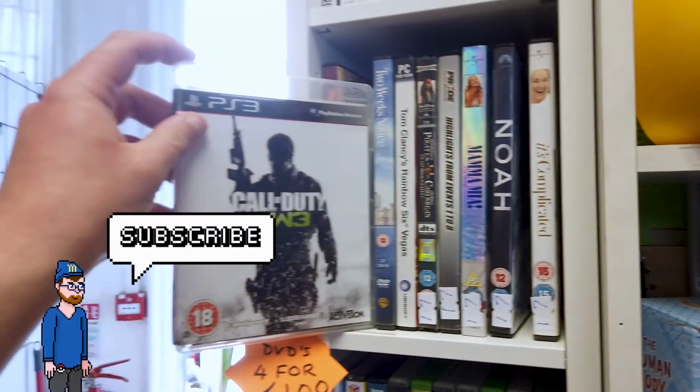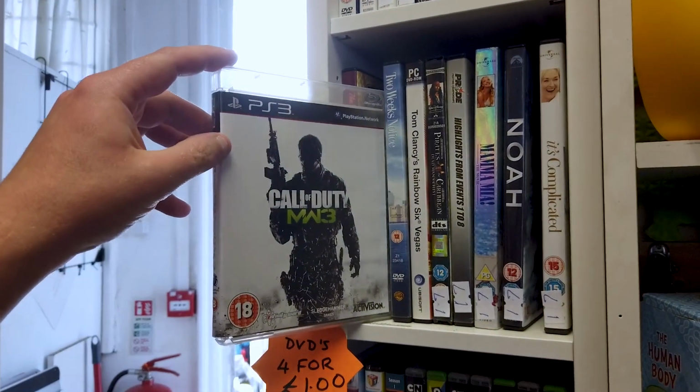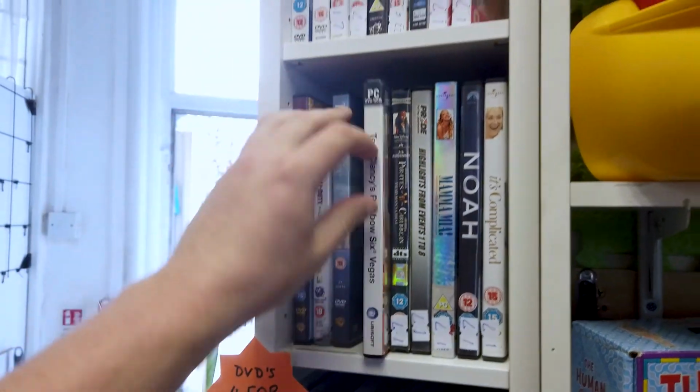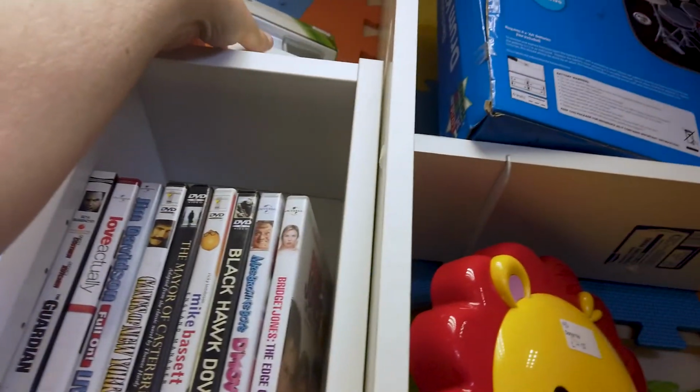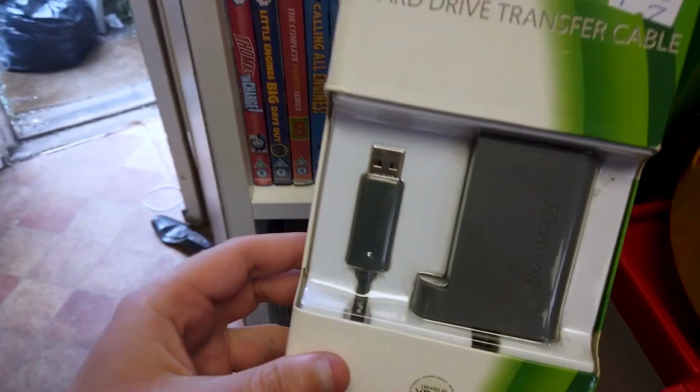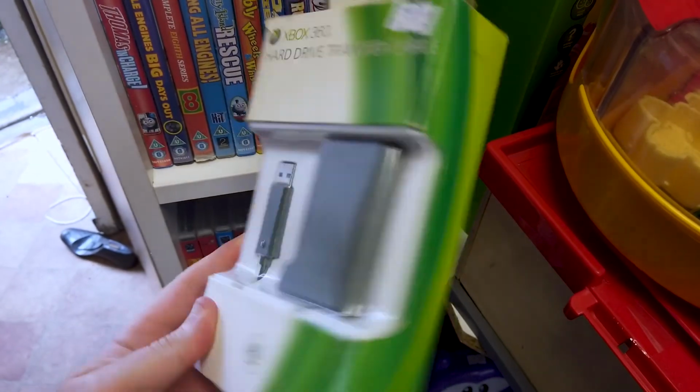Okay, so first off, I've got a PlayStation 3 game, Call of Duty Modern Warfare 3. Not a huge fan of that series, so I left it. Also found Tom Clancy's Rainbow Six, and then also on the top of this particular shelving unit, a Xbox 360 hard drive transfer cable for just £3.